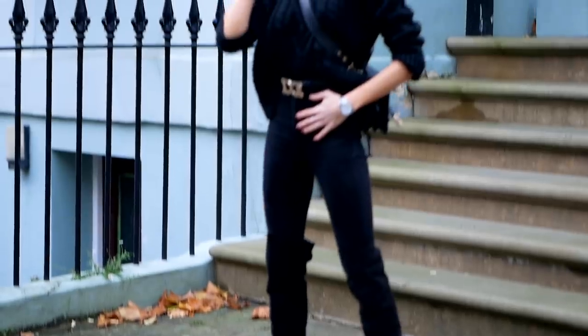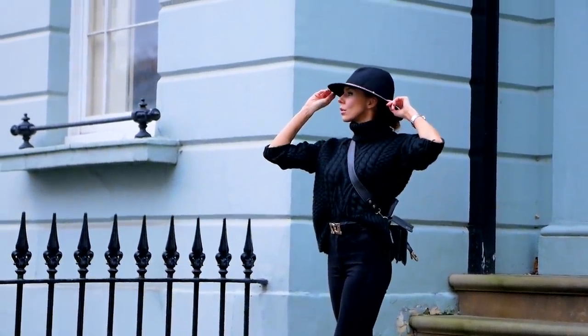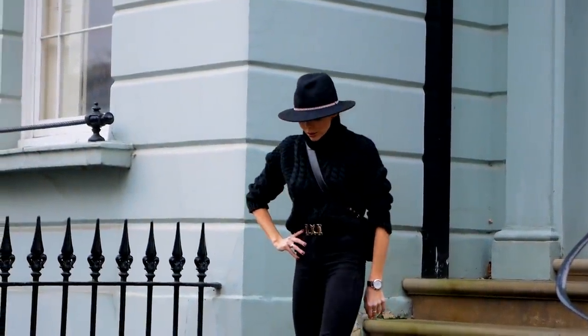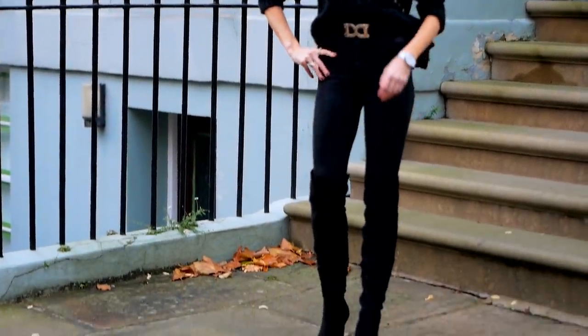But all black chunky knit, it is just such a simple striking look, and I really think all black is such a powerful look. It's sexy, it's sophisticated, it's elegant. If you're really struggling with your wardrobe, go for all black because you just can't go wrong with it.